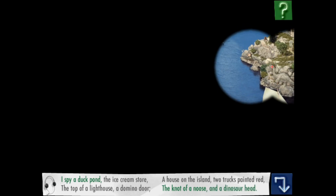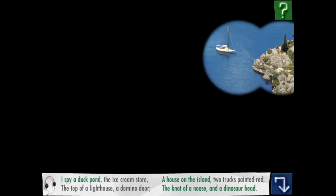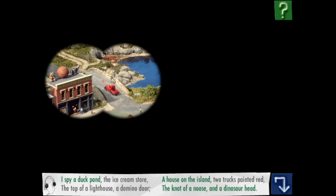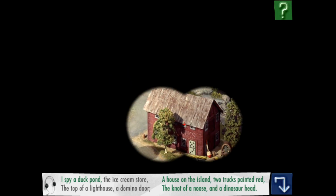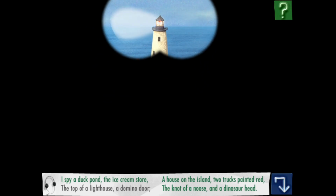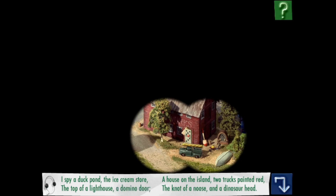A dinosaur head. A house on the island. One truck painted red. That's not a truck. That's a truck. Two trucks painted red. Ice cream store. The ice cream store. It's the coolest place to be. The top of a lighthouse. And then the domino door. Right there. A domino door.